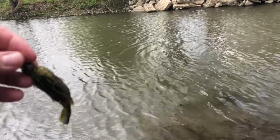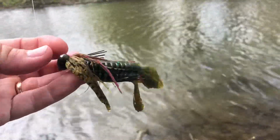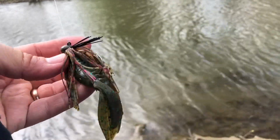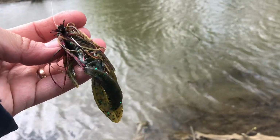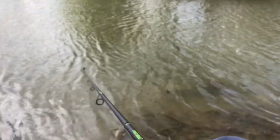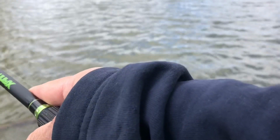Here's what we got today. It's a Strike King, I think. Pretty sure it's a Strike King football jig and a Berkley Havoc Pit Boss trailer. Yeah, that's a sweatshirt underneath my umpire jacket.